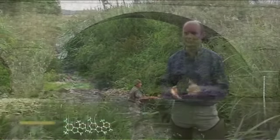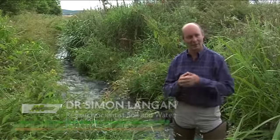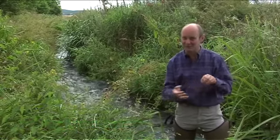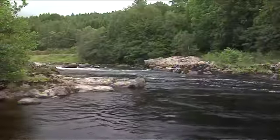So before we started, the water quality was poor, there were no salmon present, and the range of beasties and invertebrates that live in the streams and on the stream banks were not there. The chemistry's improved, the beasties are back, and the fish are back.